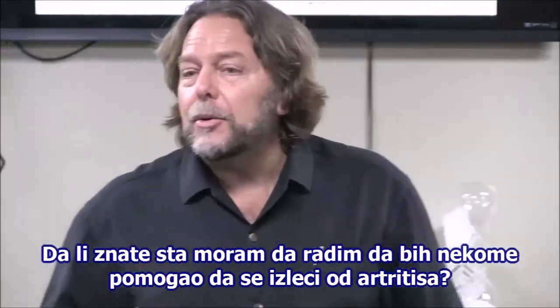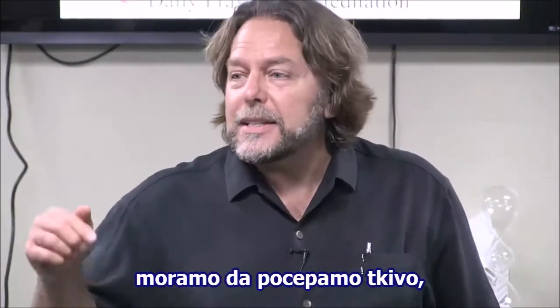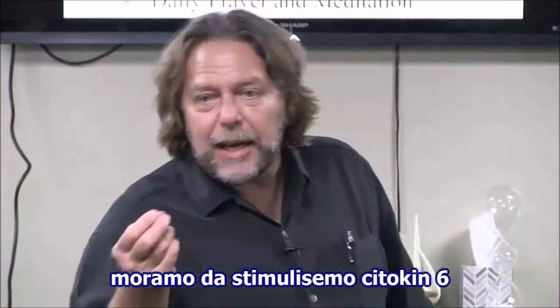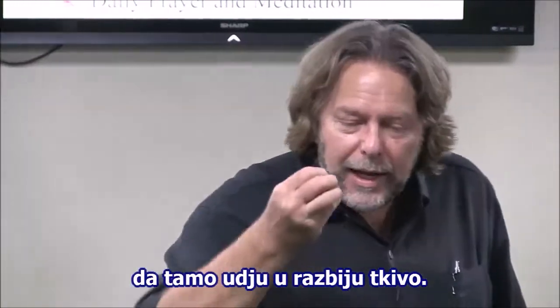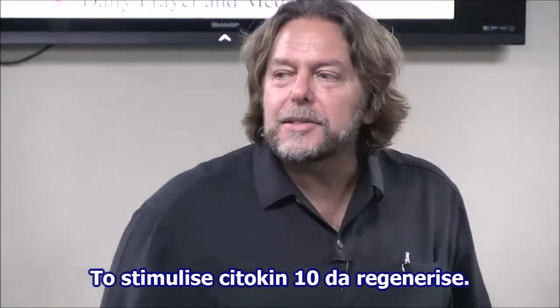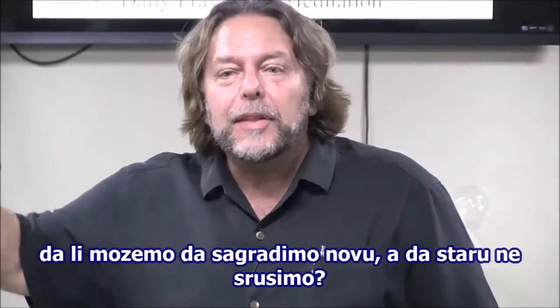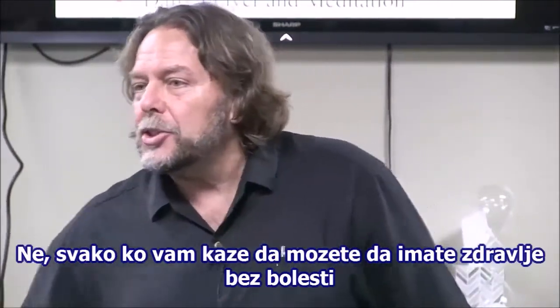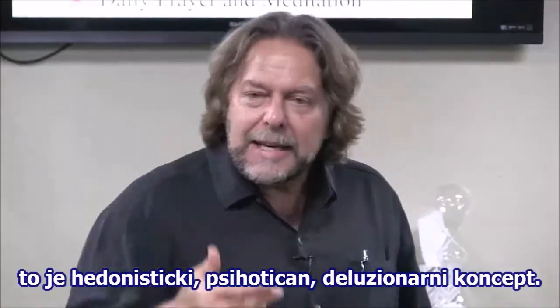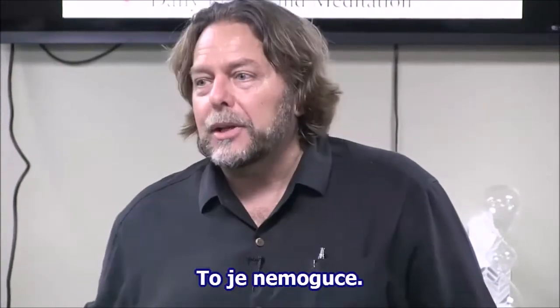Do you know what it takes for me to reverse arthritis in someone? I've got to cause inflammation. We've got to tear tissue. We've got to stimulate these cytokine 6s to go in there and break down tissue. And what that does, it stimulates the cytokine 10s to regenerate. If we want to go build a building, and there's a building on the lot, can we build a new building without tearing it down? No. Anybody that tells you that you can have health without disease, that's a hedonistic, psychotic, delusionary concept. It's impossible to have that.